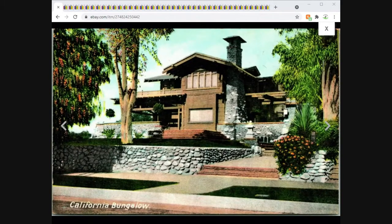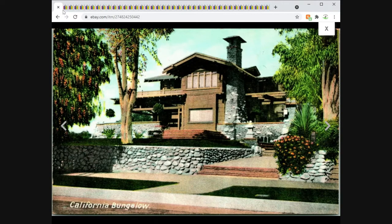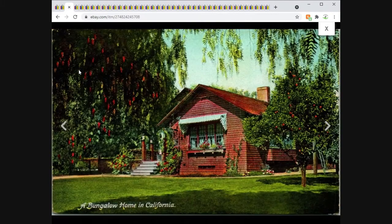All right, so the next three went out to the same customer. The grand total on the three cards was $11.25, free shipping. I sent it out same as previous with the eBay standard envelope, in two different envelopes, two different top loaders. The first one here, they're all more or less the same. You'll see what I mean in just a moment. We've got a California bungalow. We have a typical California bungalow, and then we have a bungalow home in California.